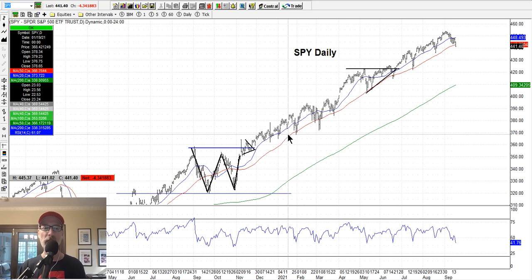The way I do it on my charts, I have a 20-day, a 50-day, and a 200-day moving average. Those are the three moving averages that I track to help me gauge where a stock might be headed. And down here is what's called the RSI indicator, an overbought, oversold momentum indicator. It tells you when a stock or index may be getting a little overheated, or there's too much selling happening.